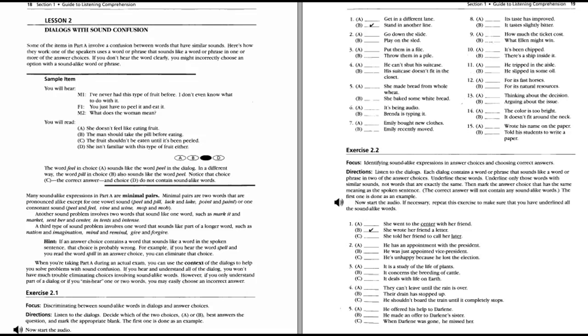Number 11. I saw Jerry is walking on crutches. Did he have an accident? His feet slipped in some oil, and he twisted his knee. What happened to Jerry?